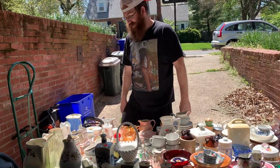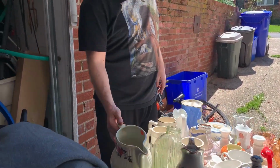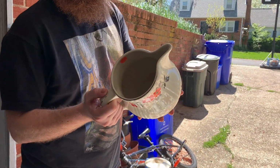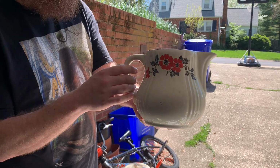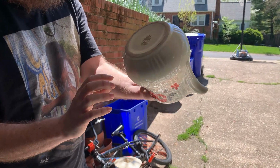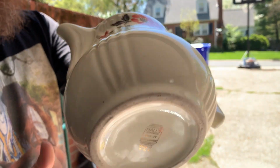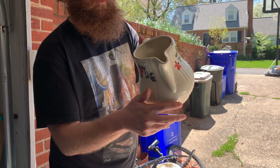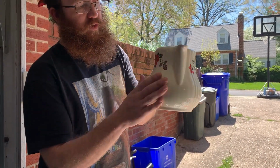All right, so let's get cracking. Okay. So the first thing is this. This I actually picked up walking around the flea market. This is Hall China. The name of the pattern is Poppy or Red Poppy. It is marked on the bottom. And this is a jug, and the gold is actually in pretty fabulous condition. Very minimal wear. This is a really nice pot.